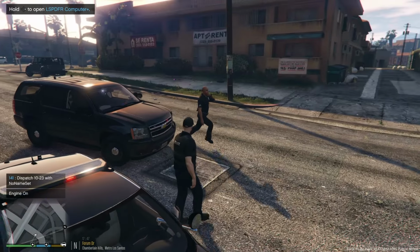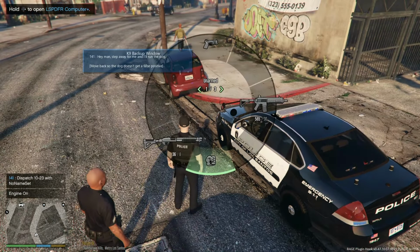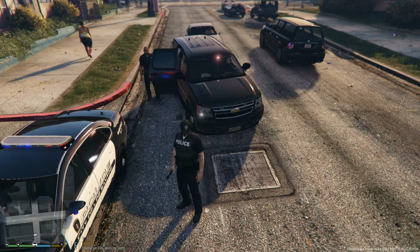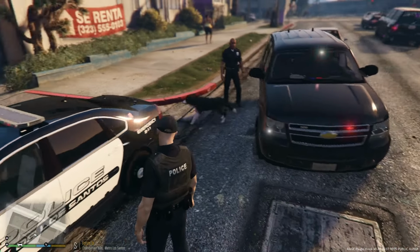Hey, just suspecting that he might have some illegal stuff in his car. So if you want to go ahead and kind of take a look at that for me. I like that. Unmarked Tahoe for the canine car.